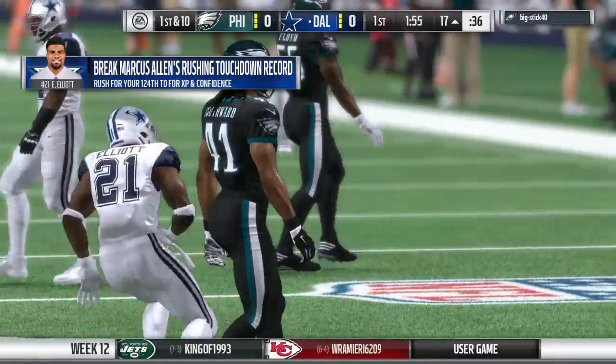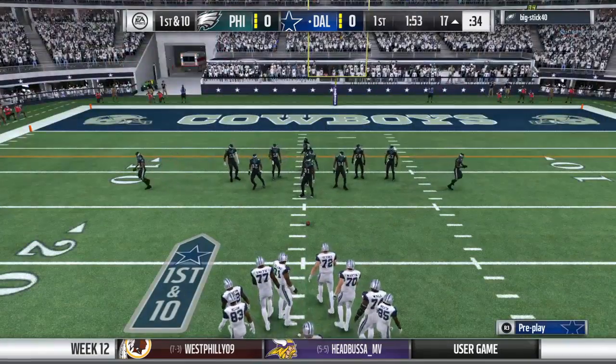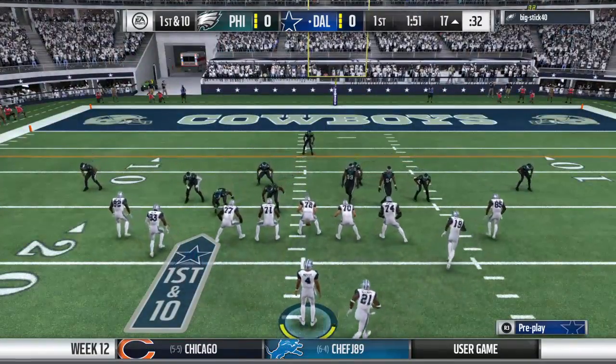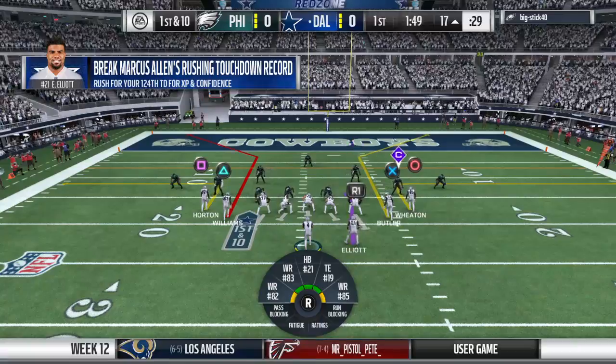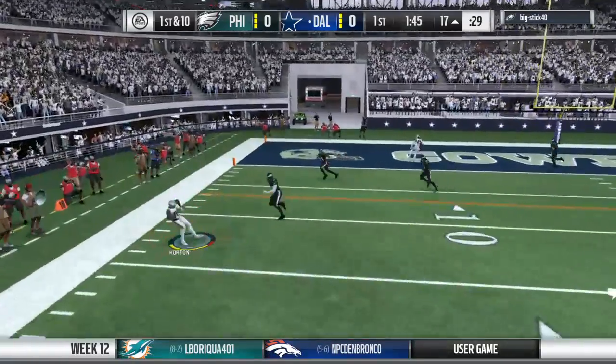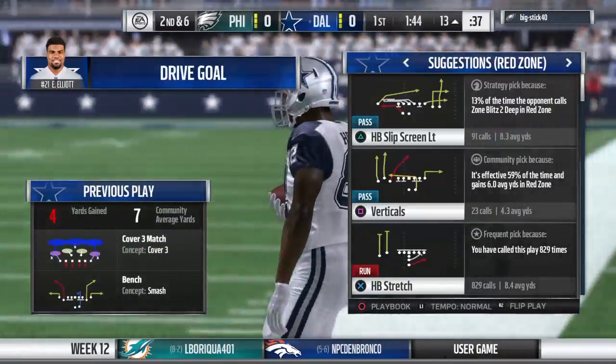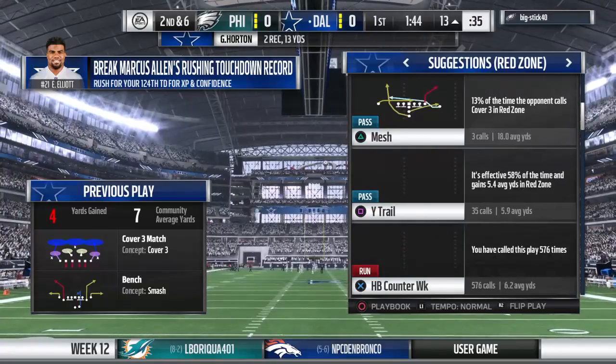It's so important to establish the running game early in a contest because when you do that, that just opens your playbook so big for your offensive coordinator. And to be frank about it, they like calling pass plays better than they like calling running plays. And with the way that they're running it right now, that's going to open things up to do whatever they want through the air as this game goes on.